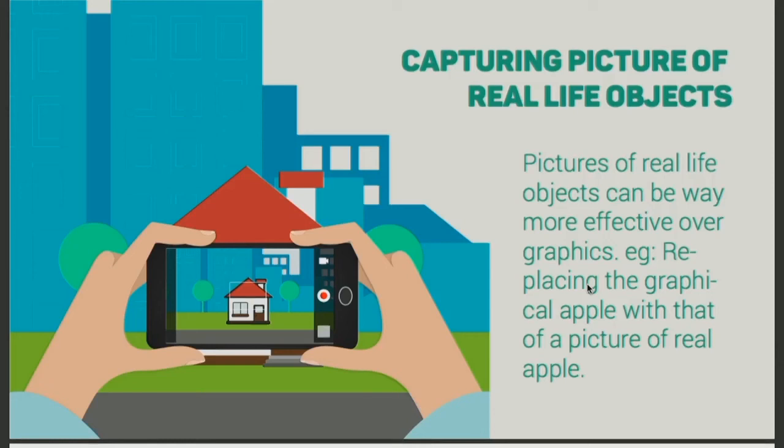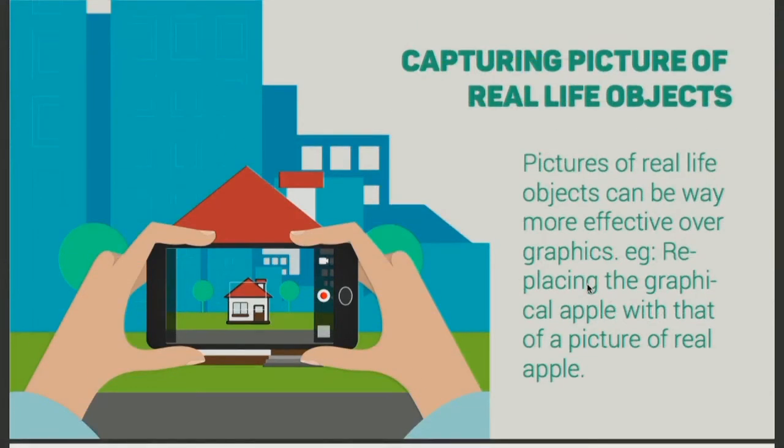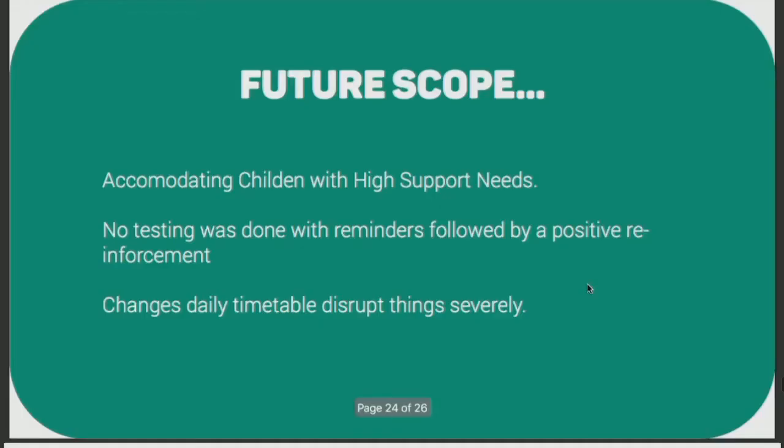What happens is, in the case of an apple, what we showed was a graphical apple. Now kids relate very strongly to apples if you have a picture of an apple from real life. So you should even have the feature of changing the icons, and you can click a picture and then put it in there. So this obviously leads to behavior changes. Now if you ask Dave what's the time, he might be able to say it's time for lunch.